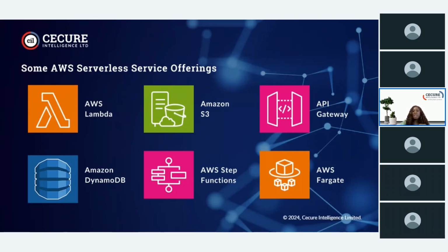Now looking at API Gateway, API Gateway helps you connect Lambda functions to the internet. Let's say you want to create a REST API that a user can interact with. With API Gateway, you can do that. API Gateway is the service that makes that possible for you. It lets you build and manage APIs, and it can scale to handle hundreds of thousands of requests per second as your app goes viral.